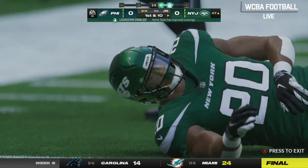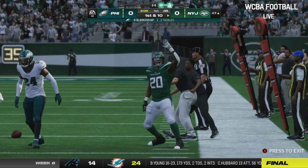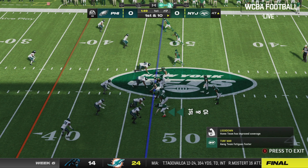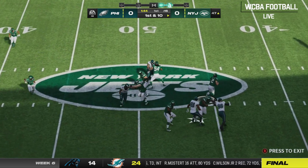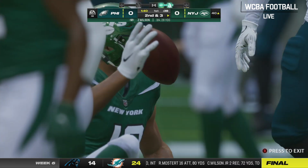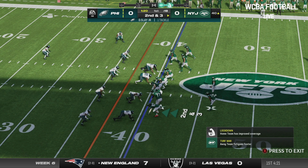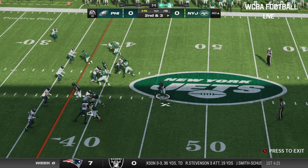And some nifty running here as he'll take this across midfield and down to the 47. 12 more yards there and another first down. First and 10 at the 47-yard line. Wilson, and able to find Alan Lazard. That'll go for a gain of 7, and it'll be 2nd down. Brings up 2nd and 3 at the Eagles' 40-yard line.